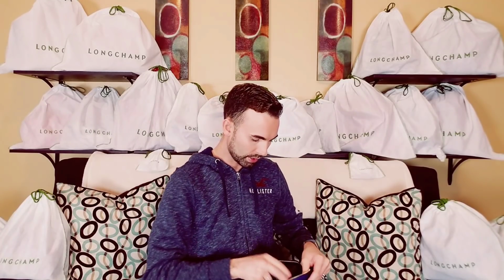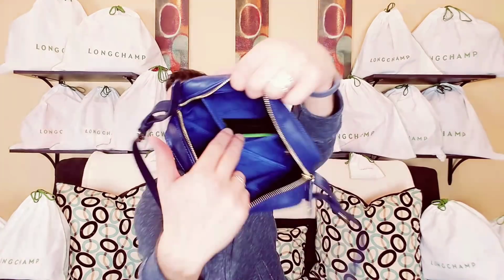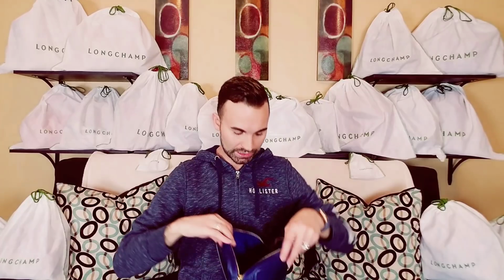Okay, let's see what the material is, because I don't remember. Yeah, cowhide lined with textile. That's what I thought. It's a nice pocket, too. It's a good-sized pocket back there, and it's not all loose. Everything's nice and tight. I like it tight.